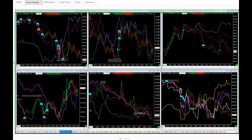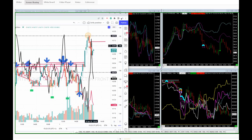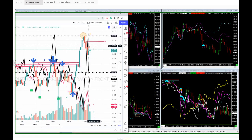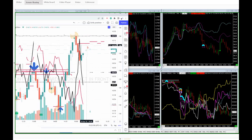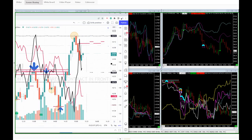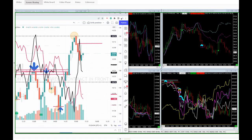Rennie jumped on some short bonds. I wouldn't disagree with that, Rennie. I'm assuming, did you short the bond on the push, or did you short the bond in this pullback here? Which one of the two gave us the short? Yep, okay. So it was the original push.